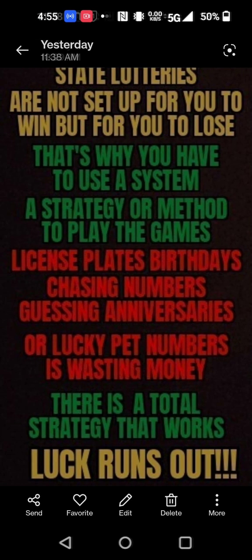State law is set up for you to lose and not for you to win. I don't even play my birthday if it ain't in my pool and my bucket list and my budget to play it. I just don't play it. People, they say, well, you crazy, you don't play your birthday? No, I ain't gonna burn my money up playing my birthday and I don't know that it's gonna come.